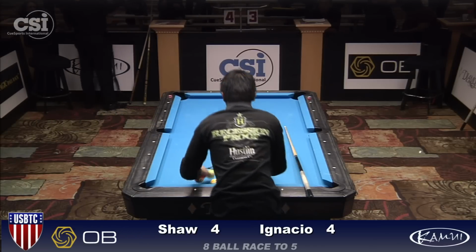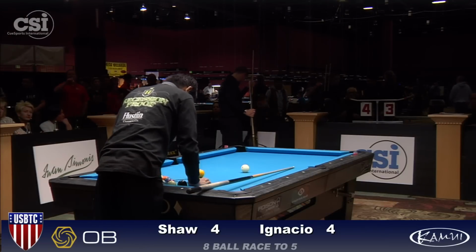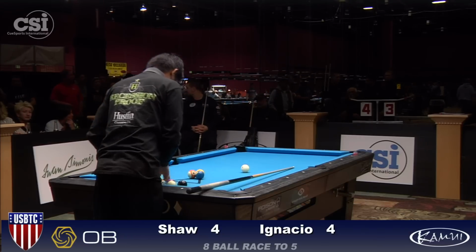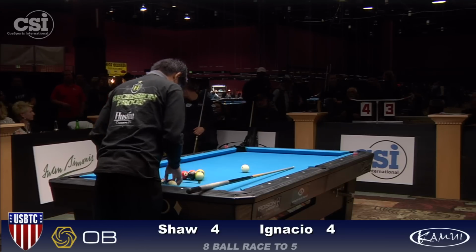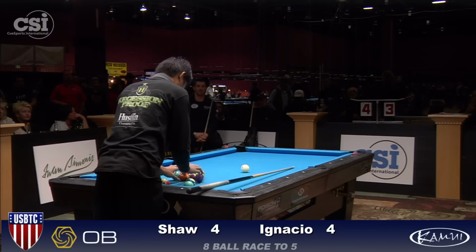Matches like this are a lot of fun to watch. A little bit of drama, good play, excellent shot making, good thinking, good patterns, and a nice rhythm. Kind of a coin flip, really, as far as who you would pick at the start.